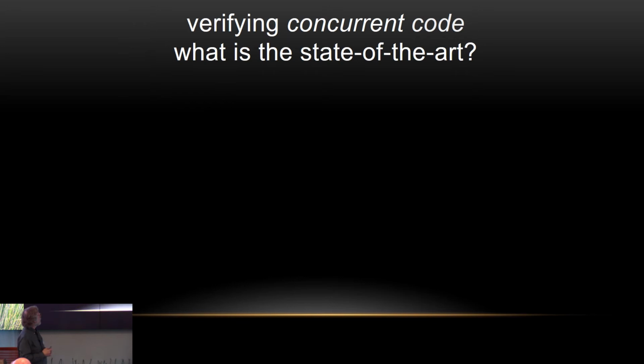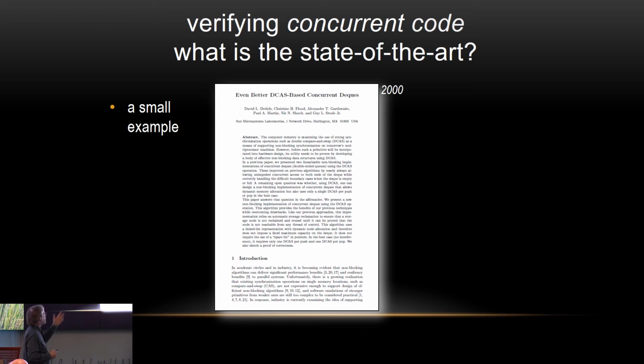So what's the state of the art here? It's always good to start with, okay, what can we expect to be able to do? I'll give one small example, which is a paper published in 2000 about a better way to implement a double-sided queue with a DCAS operation. It's a double word compare and swap instruction. To increase performance, you don't want to use semaphores or locks. You do this compare and swap operation. This is a double word compare and swap.